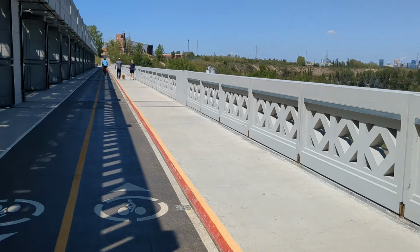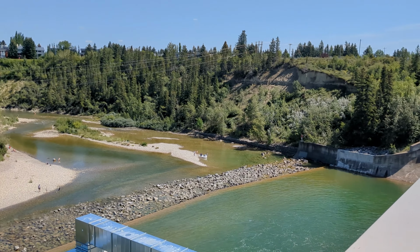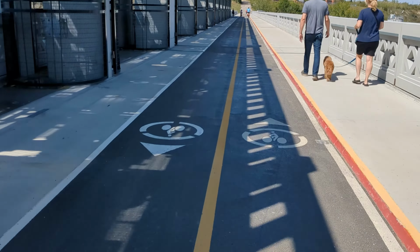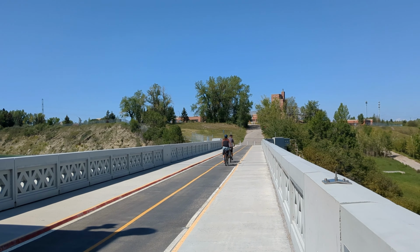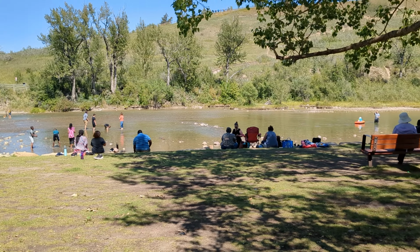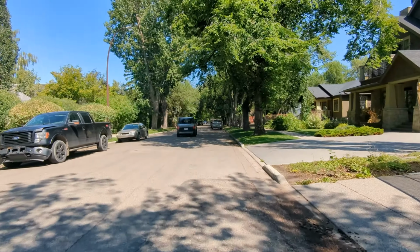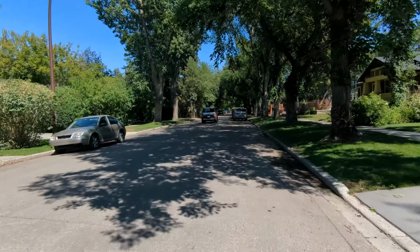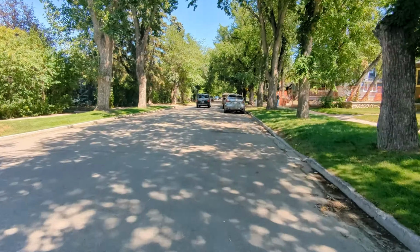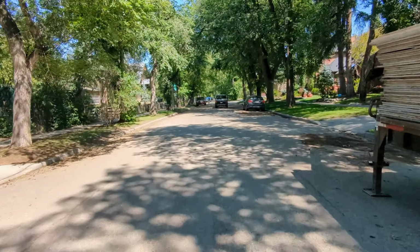So I really like this stretch of the route as well. We're right now on the Glenmore Dam, and there's this nice dedicated bike path. This is Sandy Beach Park, really popular for hanging out by the river and having a picnic. So I'd say 99% of this loop is on bike pathways, and if it's not, you're cycling through residential areas and they're really quiet.